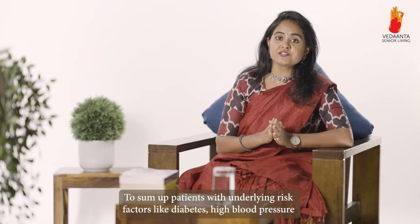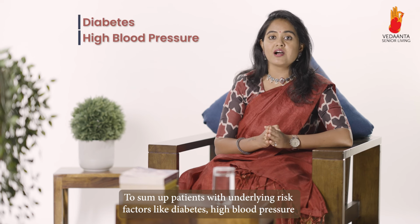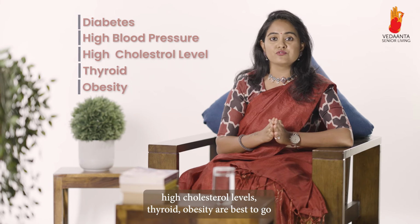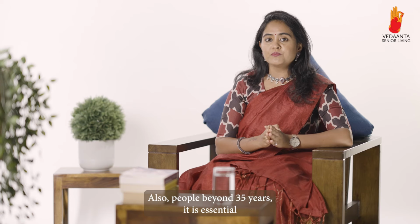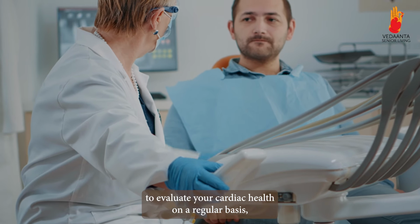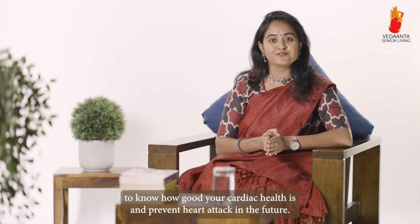To sum up, patients with underlying risk factors like diabetes, high blood pressure, high cholesterol levels, thyroid, obesity are best to go through these investigations like ECG, 2D echo and treadmill test on a regular basis. Also, for people beyond 35 years, it is essential to evaluate your cardiac health on a regular basis to know how good your cardiac health is and prevent heart attack in the future.